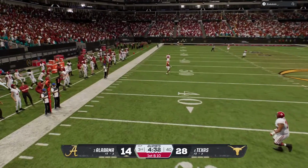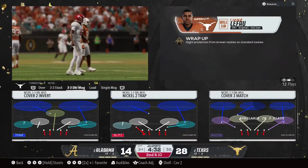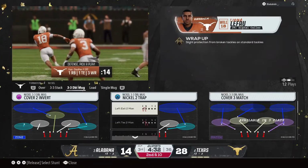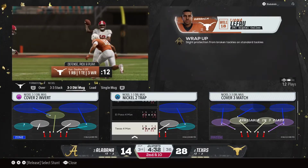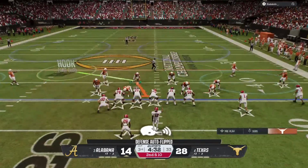big yards. Nobody open downfield. He just throws it away. So second down after the incompletion.